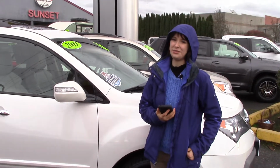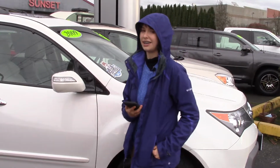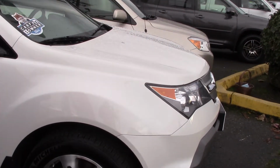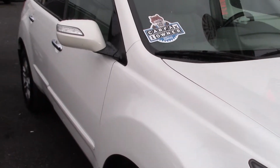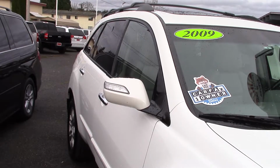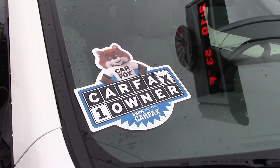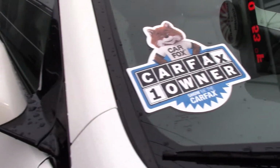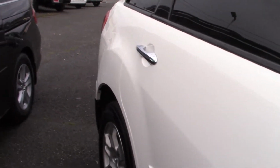Hi there, this is Jordan, Sunset Cars of Auburn, and I'm standing in front of our 2009 Acura MDX all-wheel drive, stock number 97422. If you type that number in on our website, sunsetcars.com, you're going to get to see the full list of features. And this car is a Carfax One Owner vehicle. When you buy this car, and I'll show you why you're going to want to here in a moment, you're going to be the second owner.